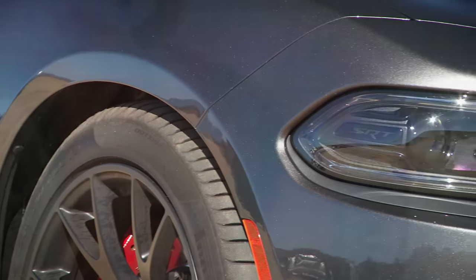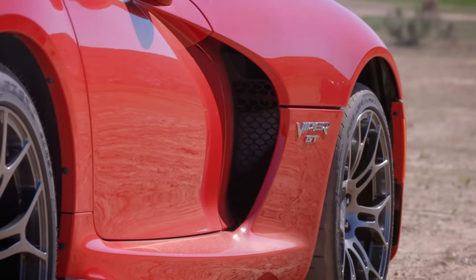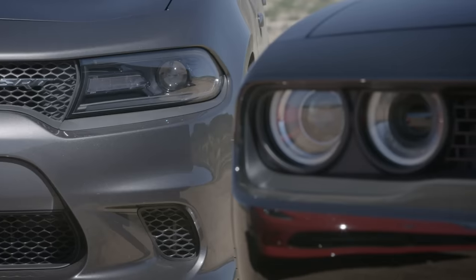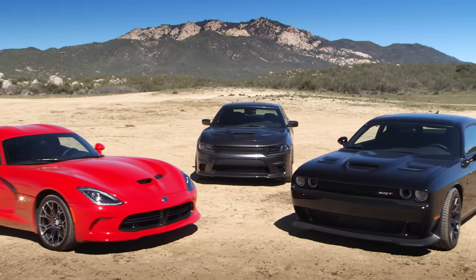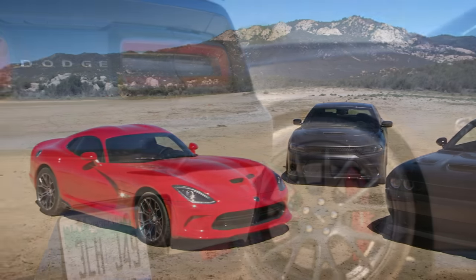Three of the most powerful machines you can buy today come from Dodge, and we've got them all. The Hellcat Twins and the track-ready Viper SRT. Today, Motortrend's going to find out which one is king. Hell no!